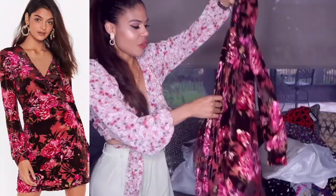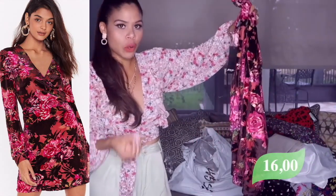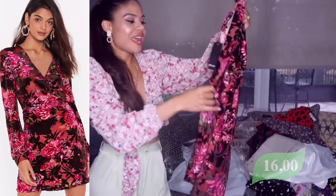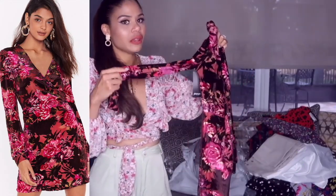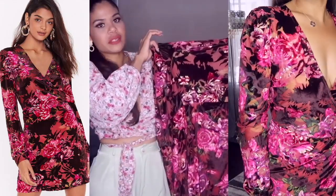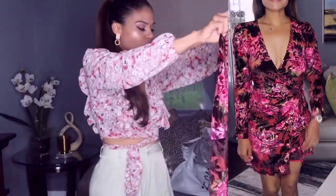You see this? This is beautiful. This is perfect for fall, and I'm going to give you the reason why. It is velvet, has long sleeves. It feels a little bit thick for Florida weather. And the print, tell me that this is not screaming fall. Oh my God, this is beautiful.